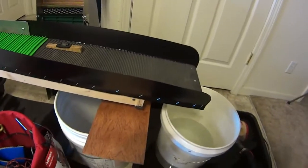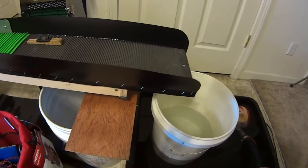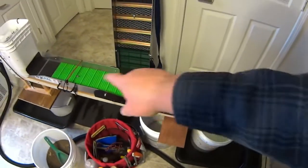Come on, let's take a look and see what I built. It's quite the contraption. Come on. Well, let's take an overview and let's see what we got going on here. Since I can't play outside, we're set up for recirculation.